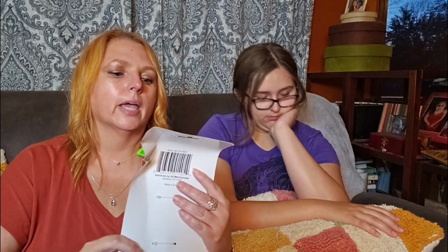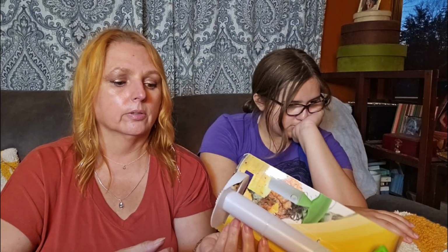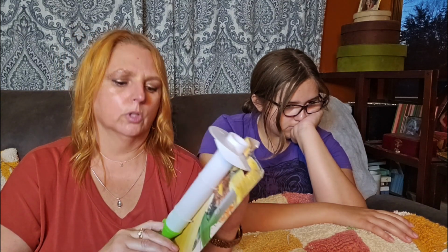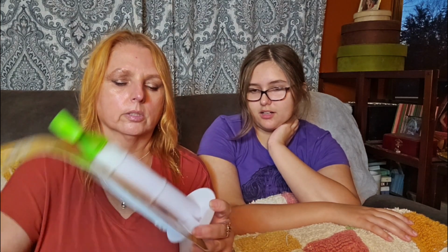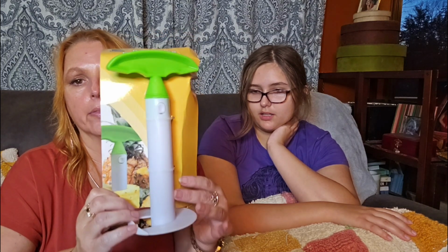Chloe likes it when you don't get a sneak peek. Our first item is a pineapple core and slicer. That's why I told you sometimes you'll get just neat little things. I don't know how that would work, but I'm sure we'll figure it out. You excited about that? Yeah. What's it do again? It cores and slices. There's this little thing on the bottom here. Once you pour it and you go around with this on the bottom, it's going to slice it as well.